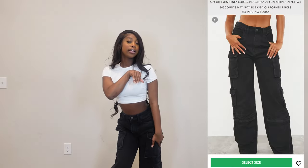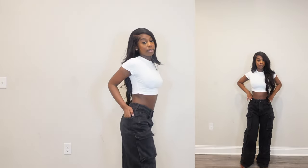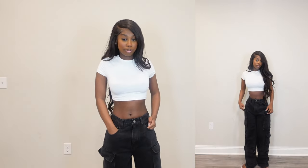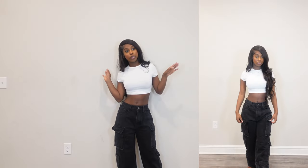Pretty Little Thing. It's very sturdy. That was not the word I wanted to use. It goes down to my ankles. We love that. Tall girl friendly. It's dragging on the floor right now. So tall girl friendly. If you want to look into cargo, I think these are the perfect cargos to get.